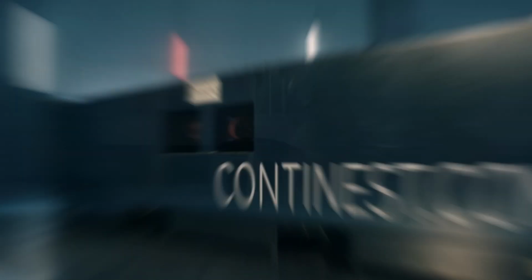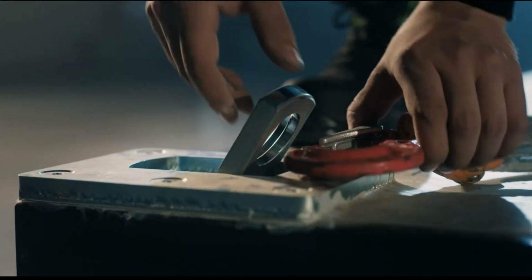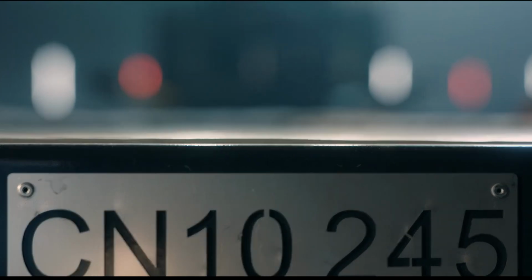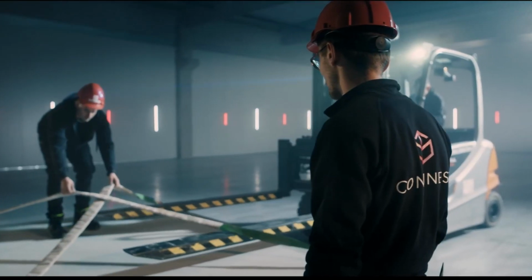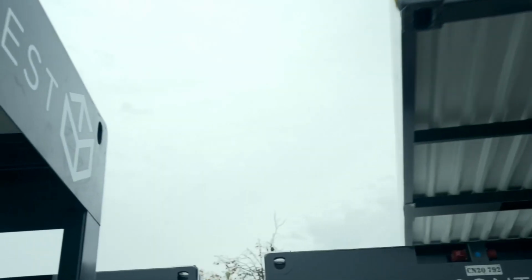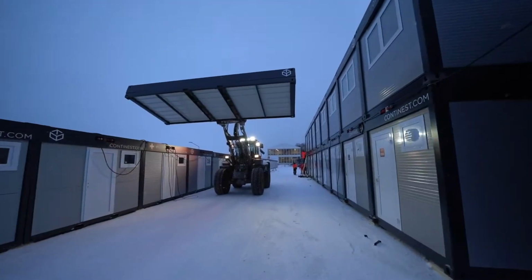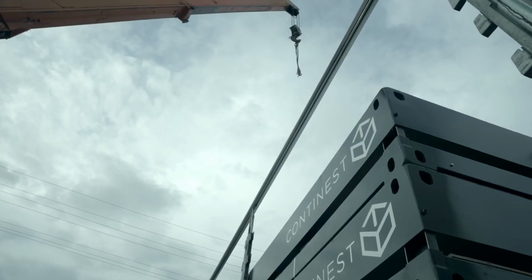Continest. Continest is a Hungarian company that manufactures foldable container technology. They've been making good progress with these containers, even showcasing them at the 2019 World Ski Championships. They've also managed to sell these containers in 18 different countries. These containers can be easily moved and unfolded using a forklift.